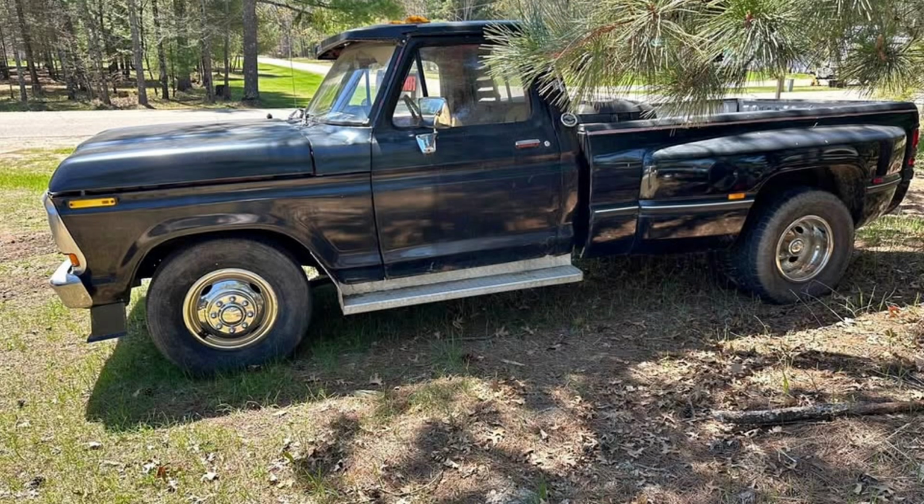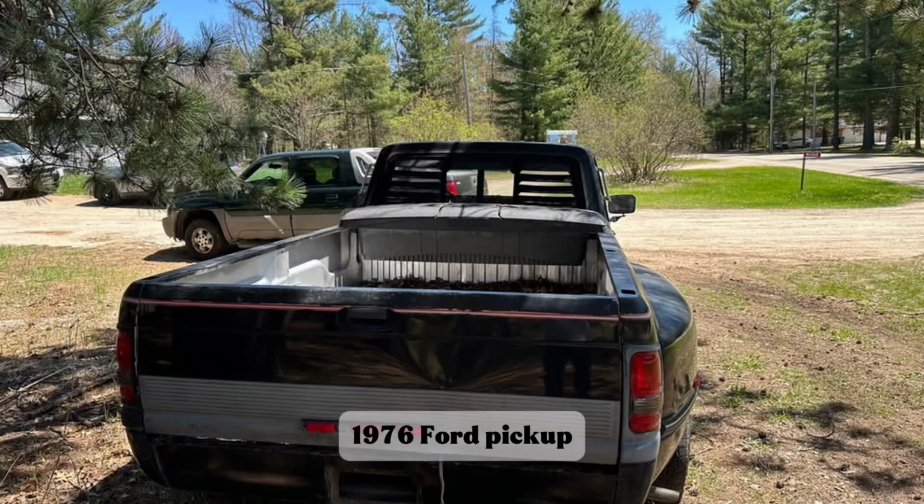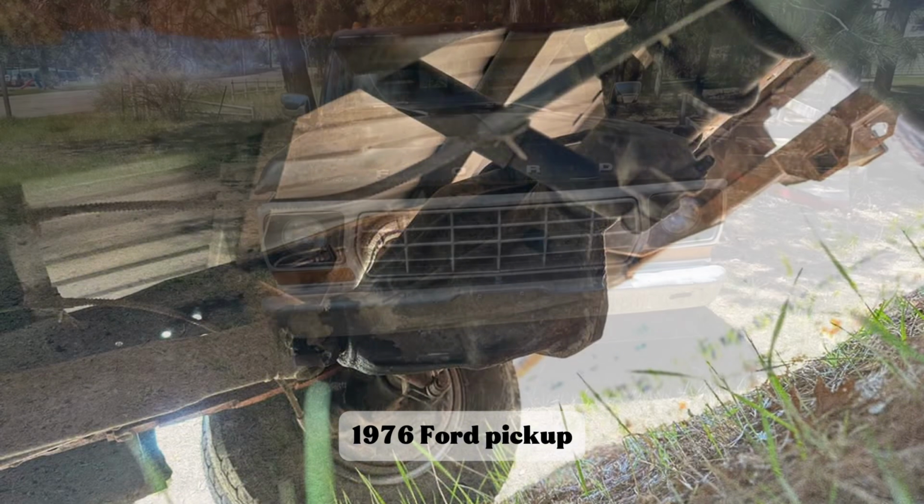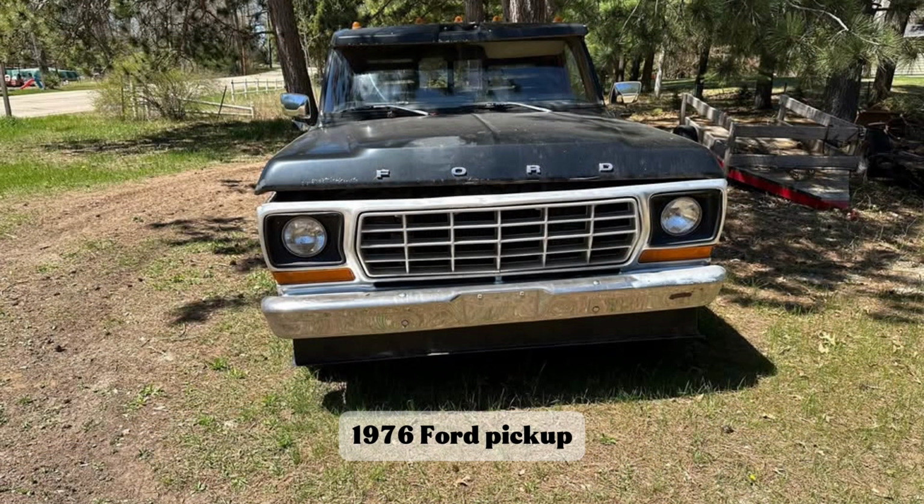Number 16 is a 1976 Ford pickup from Shawano, Wisconsin, listed at $2,000 firm. It runs fair but needs clutch work and brake work. It's being sold in used fair condition, so set your expectations accordingly. Another good base for a workhorse build if you've got the mechanical know-how.